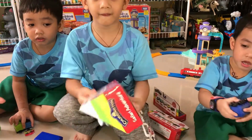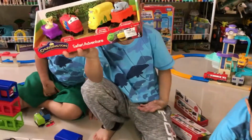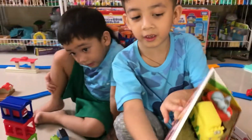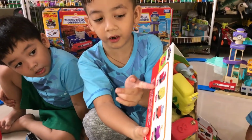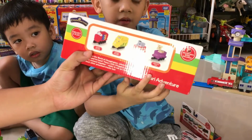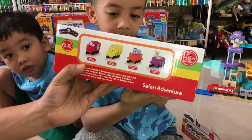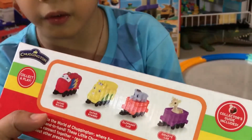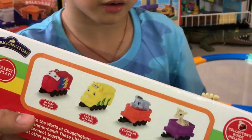Okay, these are considered to be the exclusive chuggers. So Safari we have here. What's that? Safari Wilson. These are the characters' names. This is Safari Wilson, Safari M Tambo, Safari Elephant Car and the Giraffe Car.